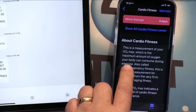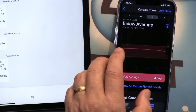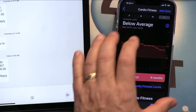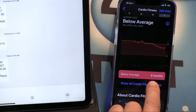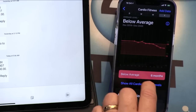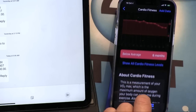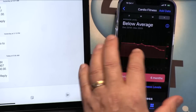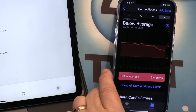That's based on VO2 max. It says, yeah, exactly. This is a measurement of your VO2 max. But it also uses other information, and I've been below average for 6 months. Yeah, I know exactly what happened 6 months ago. I started eating donuts. No, my fitness went down. My weight started going up around about then because of COVID and overeating during quarantine. And I think that's directly related.